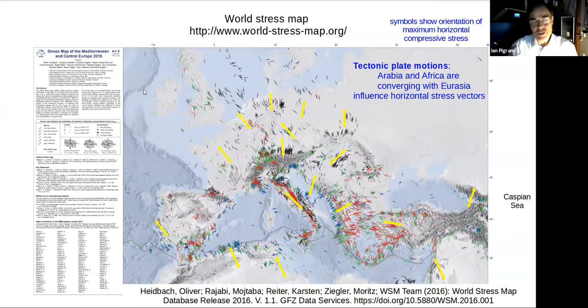And if you can imagine squeezing a pip between your fingers, that's what's happening to Turkey and Greece. So Turkey and Greece are being spat towards one side because North Africa and Arabia are crashing into Eurasia, very slowly, of course. And those movements are influencing the stresses in the rock. And those stresses are really important to get your fracturing or whatever, or even the well design, properly executed.